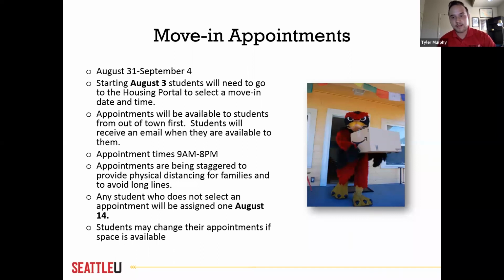So we are going to be intentional: the further away someone's address is that was filled out on our housing portal, they will go in first to select a time to move in, and then we'll get closer and closer to the Seattle area. But again, that's going to run between August 31st and September 4th.